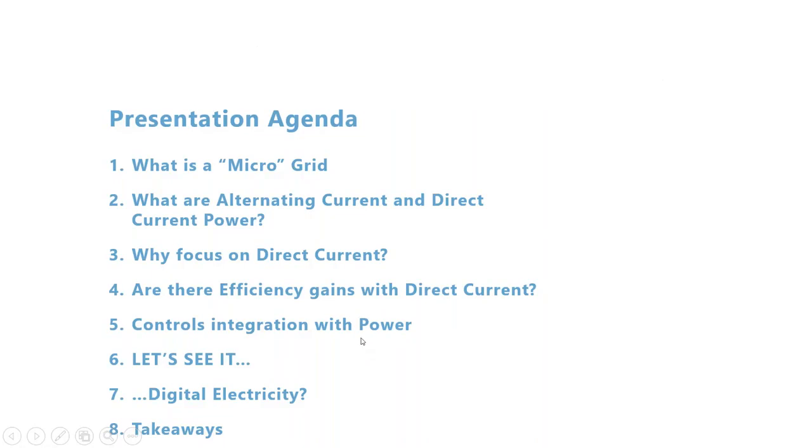So the agenda that will take us through those objectives. First, we're going to cover what is a microgrid. We're then going to go into the theory around alternating current and direct current. We're going to cover the real drivers behind direct current, the advantages. We're going to go through some efficiency gains calculations, and address how controls can also be integrated into direct current systems in a way that currently is not possible with alternating current.